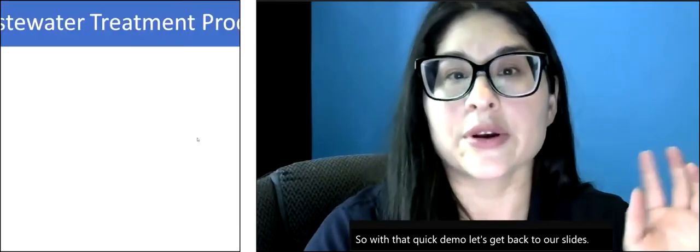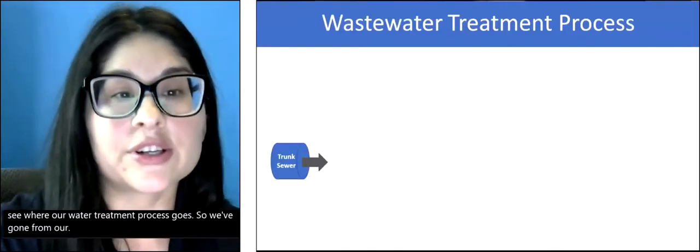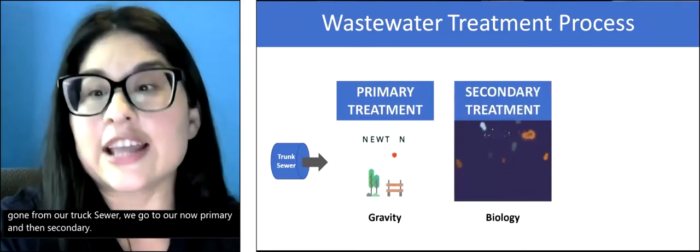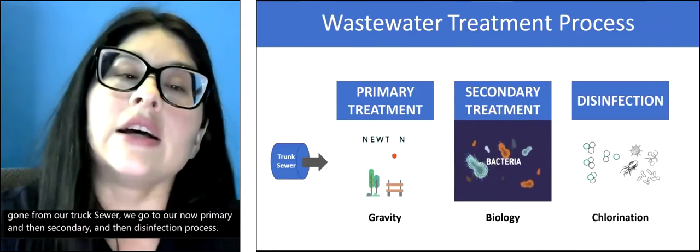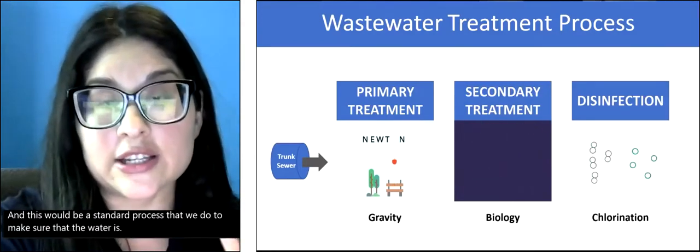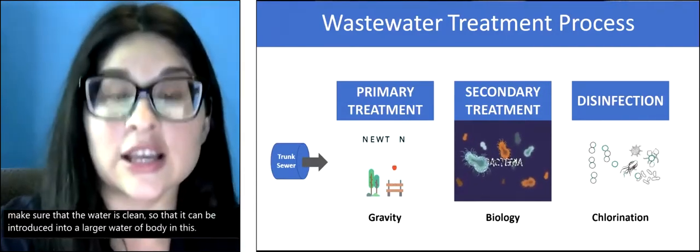So with that quick demo, let's get back to our slides and see where our water treatment process goes. So we've gone from our trunk sewer to primary and then secondary and then the disinfection process. This would be a standard process that we do to make sure that the water is cleaned so that it can be introduced into a larger body of water, in this case, the ocean.